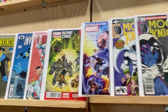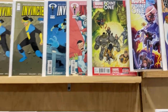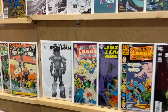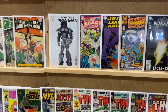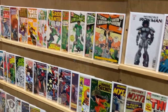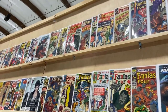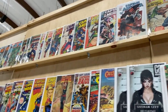We have Marvel Point One. Riri, Journey into Mystery. This wall is the most epic wall I've seen, just period, in my entire comic collecting life.